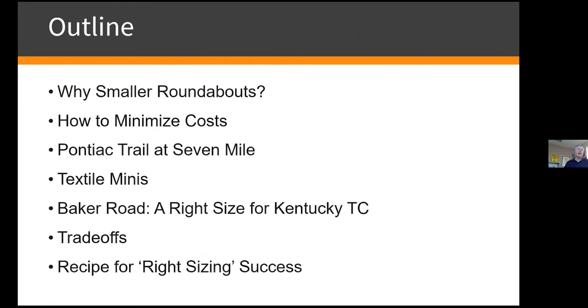We'll start in the beginning here in Washtenaw County that kind of kicked everything off, as to how we got to where we are today with the intersection of Pontiac Trail and 7 Mile, which then went over into the textile minis. We'll talk about Baker Road, which for anyone that's in the transportation cabinet in Kentucky on this line or does business with them, you might be interested in this roundabout because I think it's a perfect scenario for any DOT across the country to consider to utilize in specific areas.